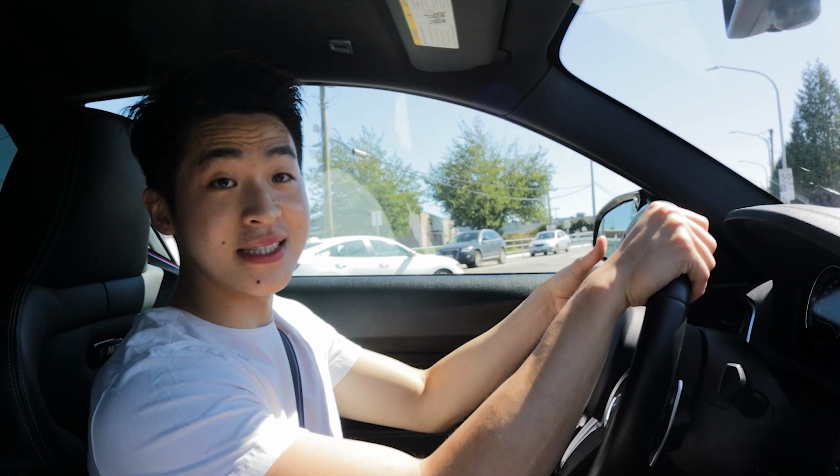But safety first, remember, guys. Right? Dude, tell them. We are trained professionals at driving. Yeah. So make sure you don't do this at home.